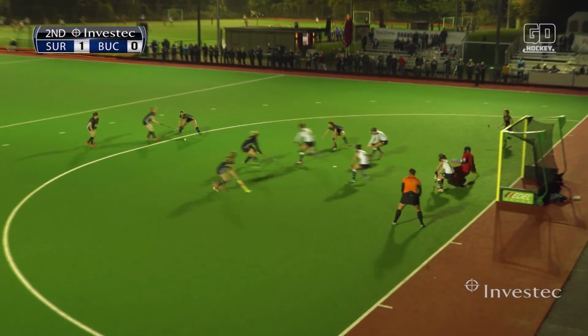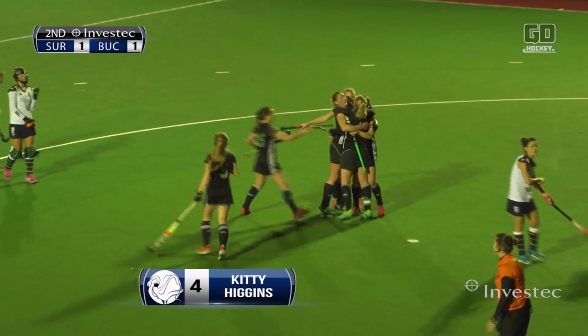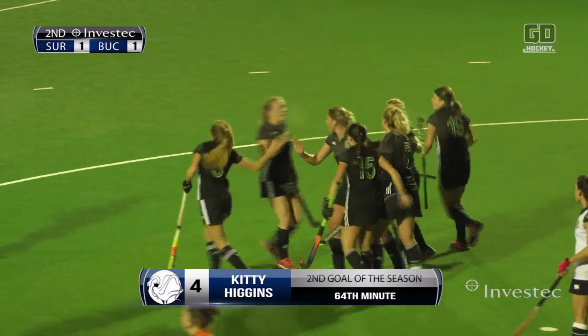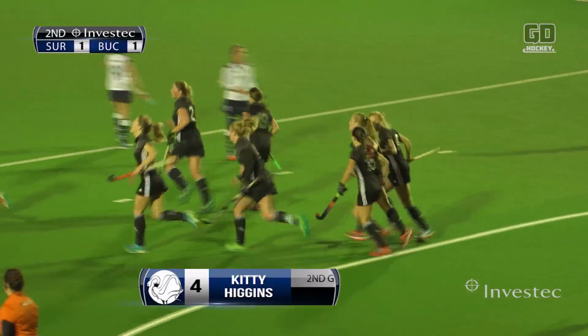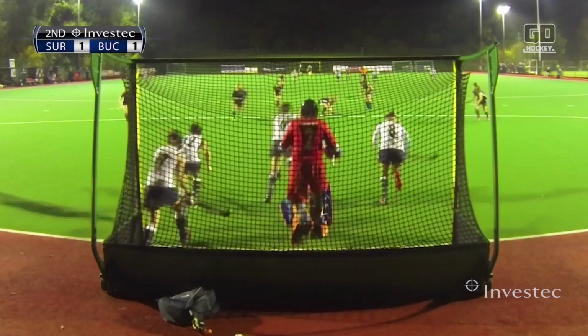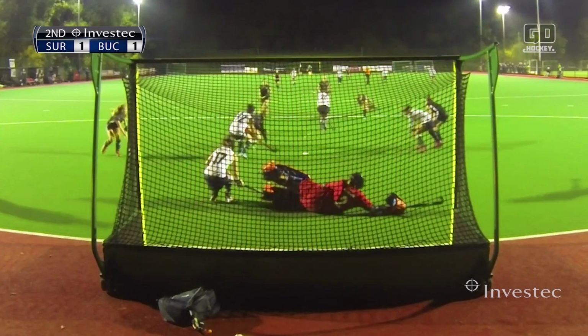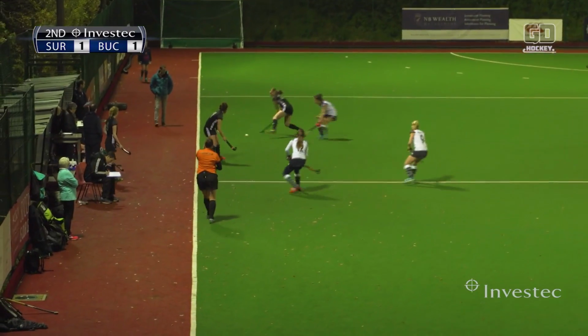Penalty corner, pop it goes, slap comes in, deflection on the P, flick spot by Higgins, and it's 1-1, 6 minutes to go. Surbiton 1, Buckingham 1, a really well-worked penalty corner routine by the visitors. Slapped it, always looking for Higgins, who gets there in front of the defender.